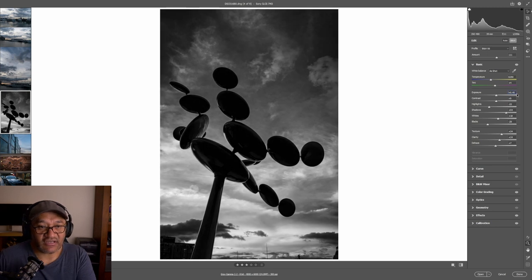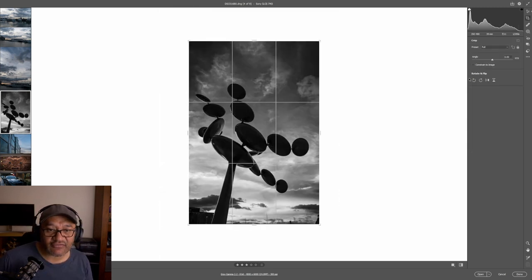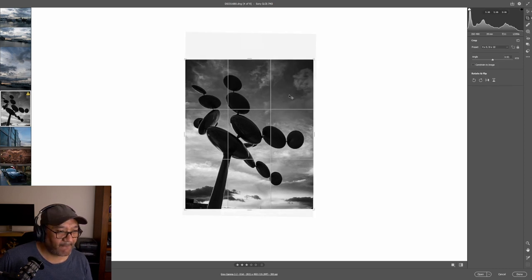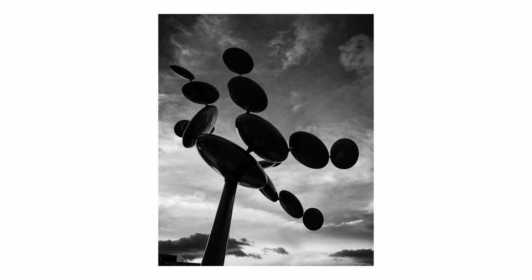It's a little dark. Let's go into our crop, 4x5. I think that works. Thank you guys. Yeah, been a good time, a lot of fun.